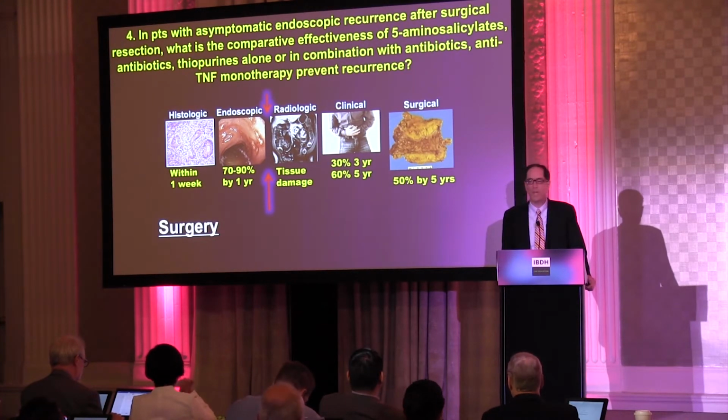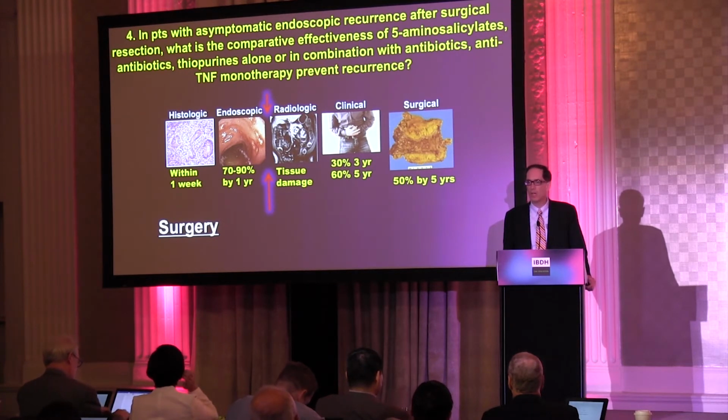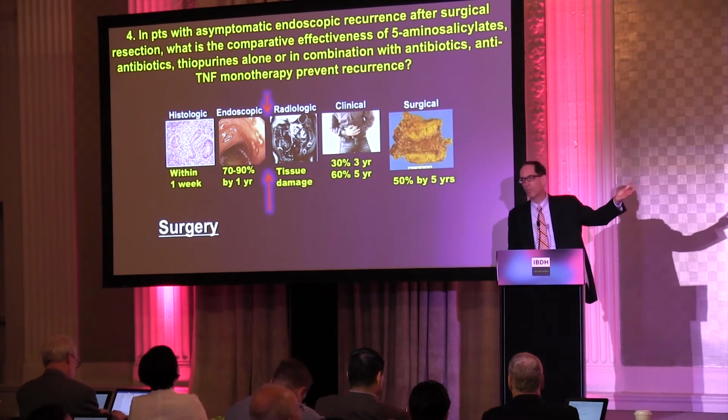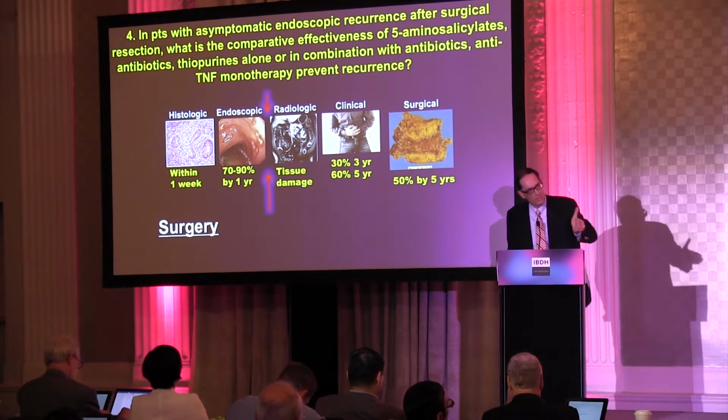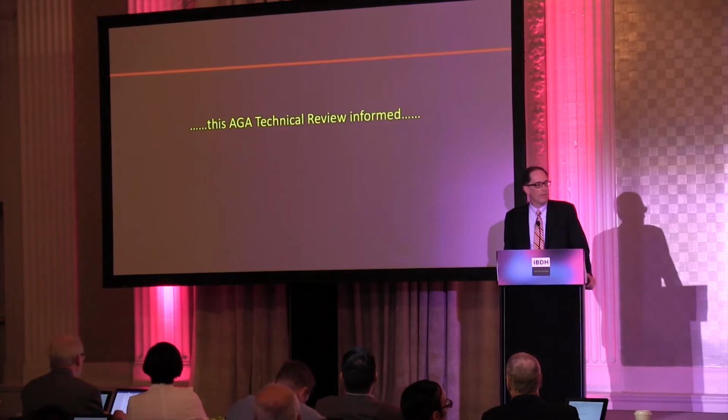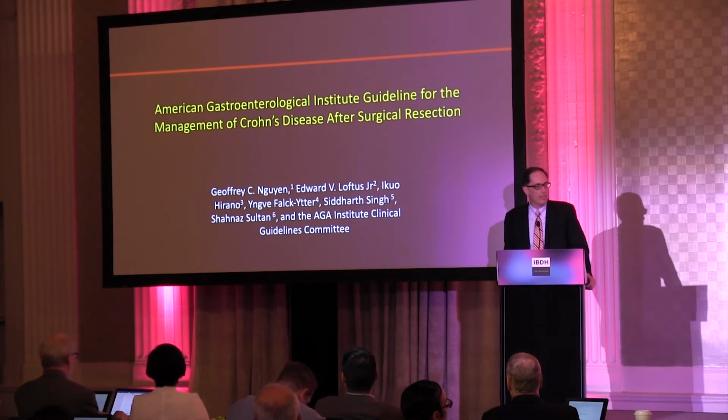And then the final, in patients who are asymptomatic, who have disease recurrence, what's the best treatment to start? So these are the patients you scope at 6 months to a year. For whatever reason they are not on therapy, you see disease, then the question is, what's the best medicine? And no, Brian, it's not a 5-ASA, so I'll get that out of the way early. So these were the 4 questions that led to the AGA guidelines.